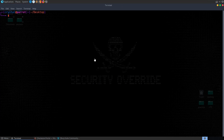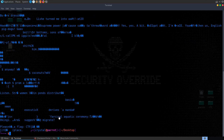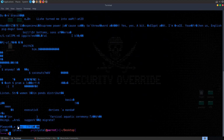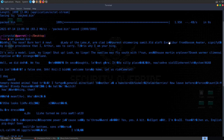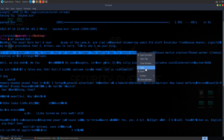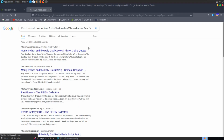So let's download this packed.bin file and take a look at it. And you can see here that we can see some text, some of the characters aren't displaying properly, which includes our flag. What we might want to do is just try and find out what this text comes from. So you could try and find some text here which isn't obfuscated, corrupted or compressed, and see where this is coming from.